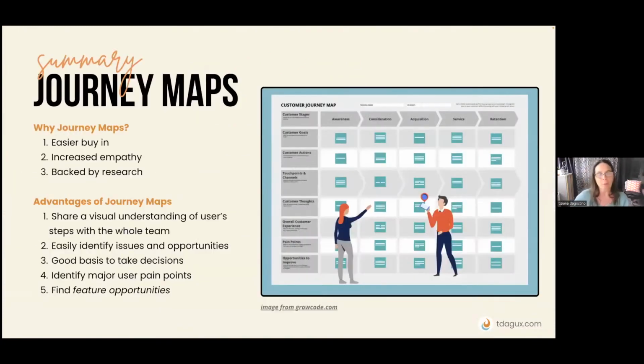So just to sum it up a little bit, the reason why you want to get journey maps is because you get a much easier buy-in. Because again, they're backed by research, so their data. If you can get videos during your usability testing while they're actually experiencing all these problems, that's even better. Because it's really hard to argue with somebody that has a very confused or perplexed face. It's pretty obvious to see somebody struggling. So that helps quite a bit.